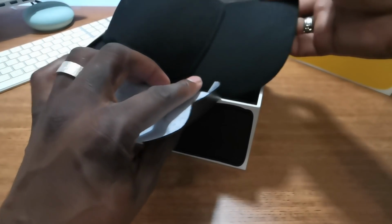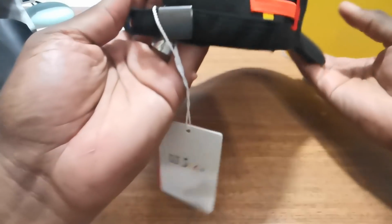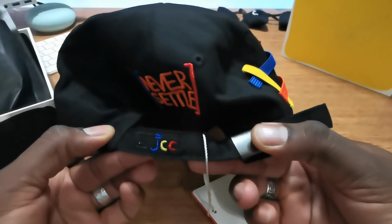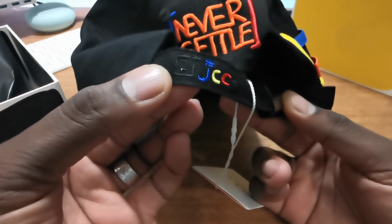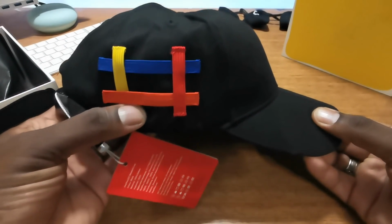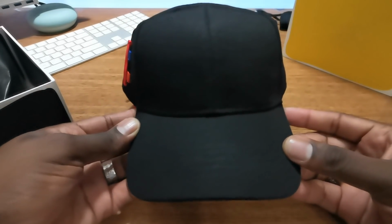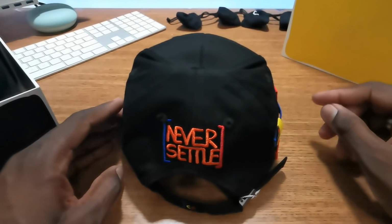There it is. I like it. Yes, sir. So you got the branding on the back right here, the JCC, and you got a black OnePlus logo right there. And then you've got the Never Settle, and then you've got the OnePlus little bands here, little tag here. This will run you $35 if you decide to pick it up. I'm feeling this, man. And I got the shirt to match again, but you know how that goes.